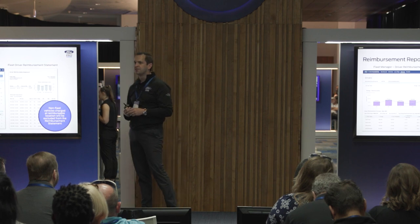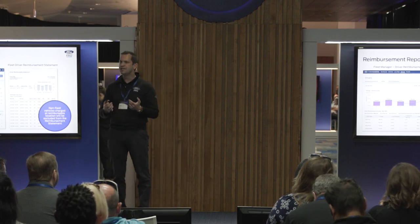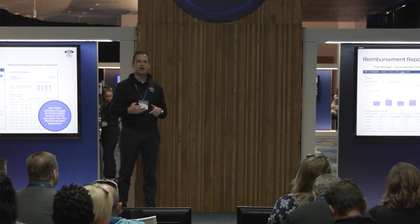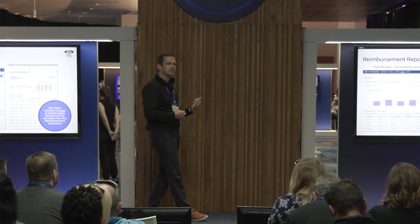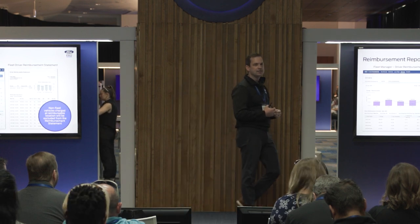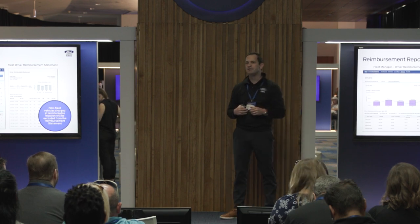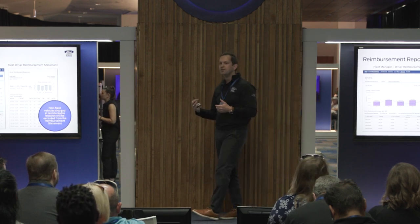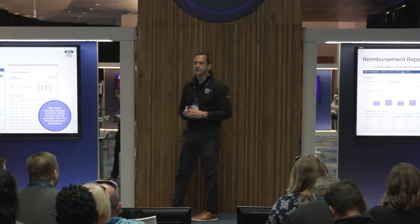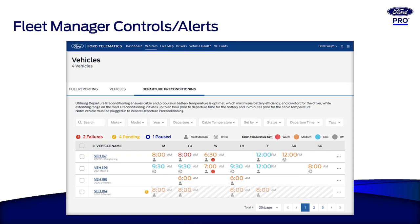On the right-hand side of the screen, you see an individual driver's reimbursement statement. This can get emailed to them each and every month. They can then attach this to their expense report, and then you have that easy reimbursement. To me, this is a game changer for the fleet, and it helps to solve a lot of the questions that you're asking on how do I do this from a charging strategy when my drivers take the vehicles home at night. The final screenshot I want to show you today is how we manage that preconditioning schedule.